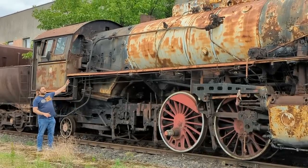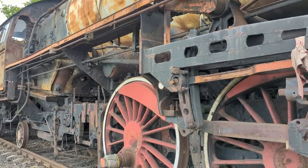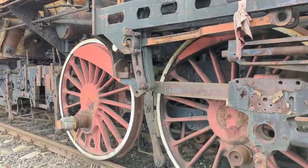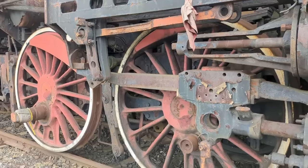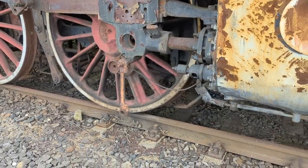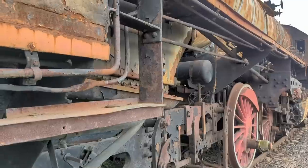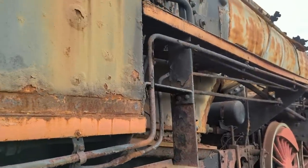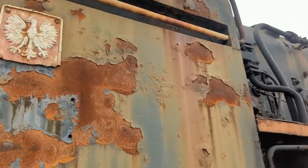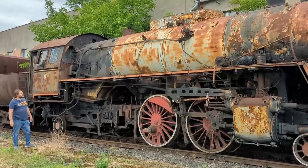Again, you can see that it's been out here for quite some time. There's a major discoloration on the cylinders and on the boiler barrel. And once again, it's been used as a rather hefty source of spare parts. The air tanks are still in situ on this, and so are the oil lines, and the crosshead is there, but the big end is missing, as is the little end, as is the connecting rod itself, as are the coupling rods. Various other bits around here are missing, but as things go, it's actually relatively complete. It's still also got the PKP crest on the side, but it does look very sad and very tired.